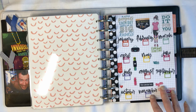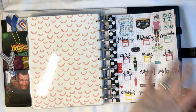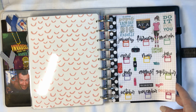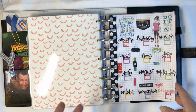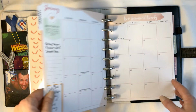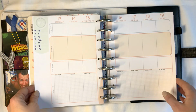So this is more just to keep me on track. I just wanted something cute to keep track of my weight every month, to make sure that I'm not slacking and putting on more weight than I'm comfortable with. But I am hoping to get back into running, which is when I will really, really get into the wellness part of it.